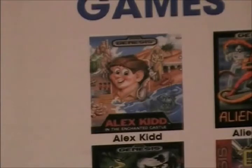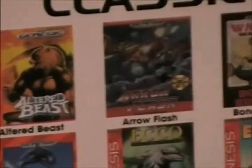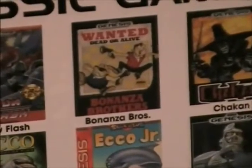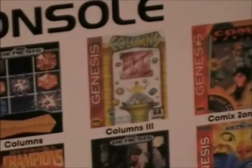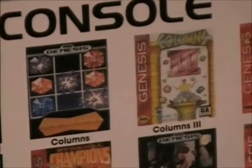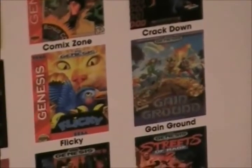Alex Kidd, that is on Sonic's Ultimate Genesis Collection. So is Alien Storm and Altered Beast. But Arrow Flash is not on the Ultimate Collection. Bonanza Brothers is, but Shakan the Foreverman is not. Columns is on that collection, but Columns 3 isn't. What do they have in Columns 2? Columns and Columns 3, what? Comic Zone is on the Ultimate Genesis Collection, but Crackdown is not. Not sure about Gain Ground. Ecco is, and Fatal Labyrinth is.